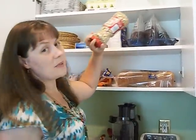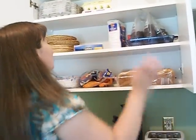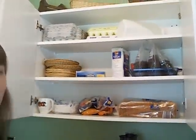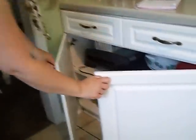These are peanuts. We hide them from my husband because he eats too much of them, and then he makes them himself. And then we have a thing of all-purpose flour. This is sugar up here, and these are actually empty egg cartons that we just keep in advance of one day having our own chickens. If you come with me over here to the bottom cabinet, it's probably a little messy down here.